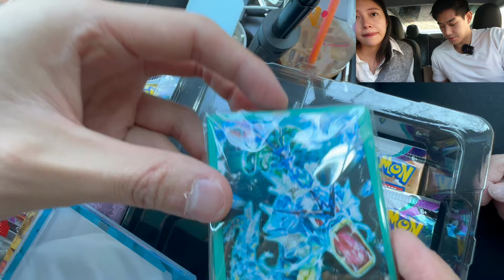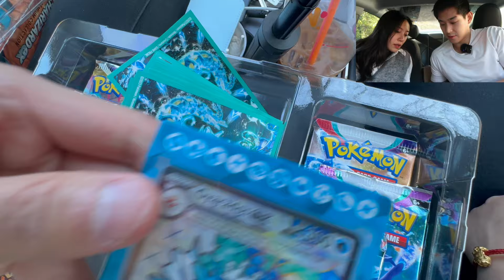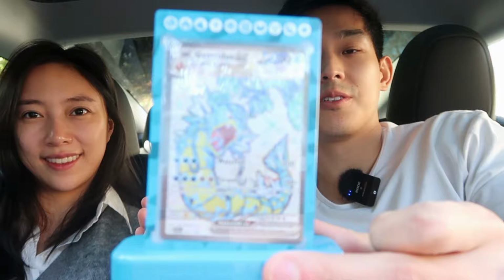Here is the card holder that it comes with. It stands up with this. It's kind of like a magnetic case. Pretty cool. And then you stick it in here. That's how it looks. It's really, really cool.